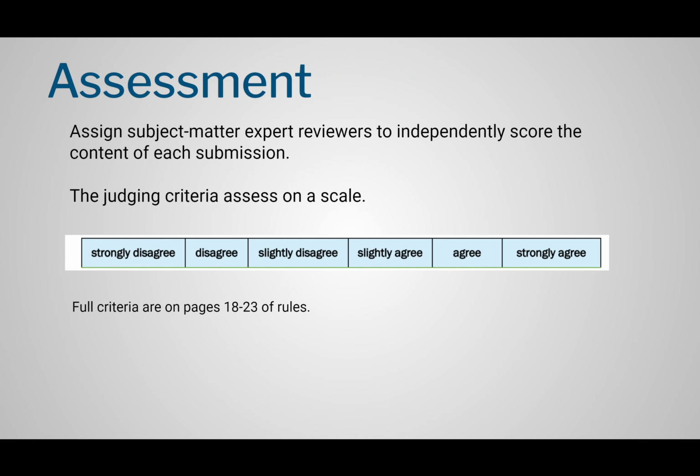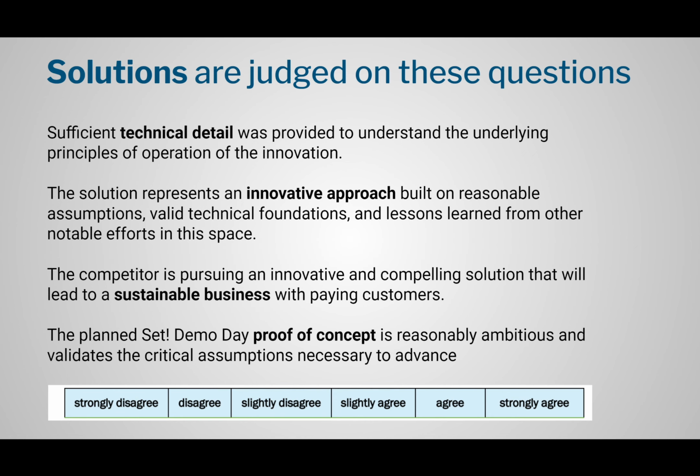So I'd mentioned the assessment and how important it is to answer the questions of the reviewers. They literally go question by question, or criteria by criteria, and they're going to be assessing on a scale from strongly disagree to strongly agree that this team has answered and sounds capable. So what does it mean to be capable? Have you answered in sufficient technical detail? Have you demonstrated an innovative approach that has solid foundations and what can actually happen and is useful?